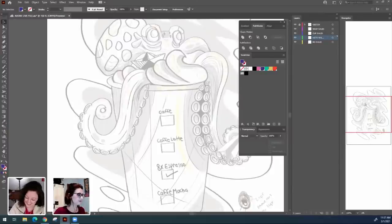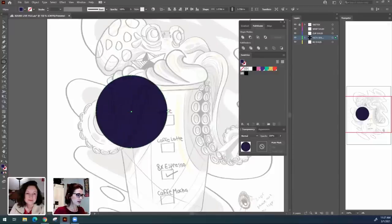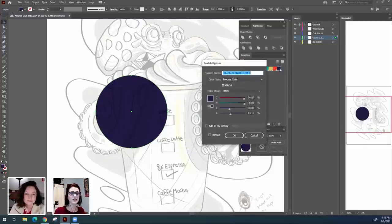Stefani in the chat says, did not know about the global colors, so nice. Yes, global colors are really, really fun. And I can give you a brief on how they work. Let's say for instance, this dark purple is a color we want to use, and I pop that in as a global color. So that's my dark purple. If you click on it, you have to click on it in your swatches panel. That is very important there.